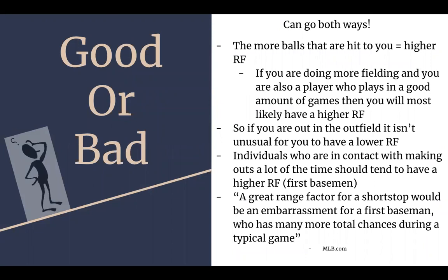Is range factor good or bad? It can really go both ways. The more balls that are hit to you would be a higher range factor. If you're doing more fielding and you are also a player who plays in a good amount of games, then you will most likely have a higher range factor because you're touching and seeing the ball more. If you're out in the outfield, it is unusual for you to have a low range factor. Individuals who are in contact with making outs a lot of the time should tend to have a higher range factor, so that would be like a first baseman or a catcher.